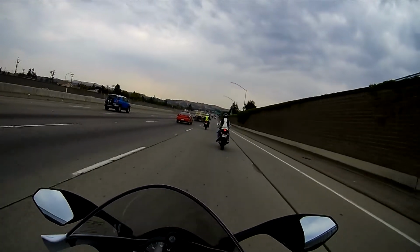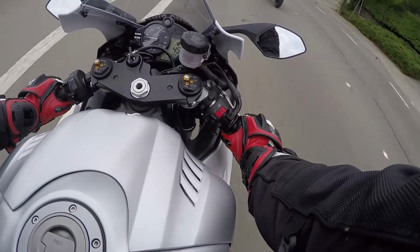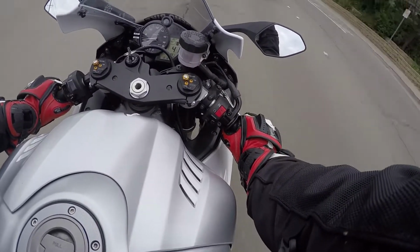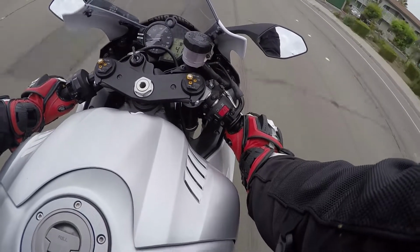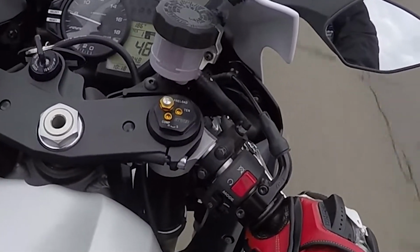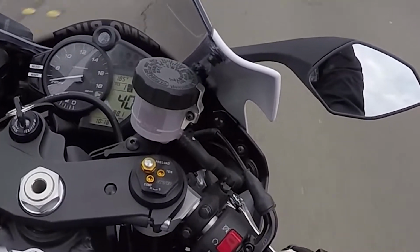So here we go. I just got up to high res. Oh yeah! I just had a little bit of fun on the bike. I couldn't go out there and show you how fast I was going, so I had to bring it down like I am right here.